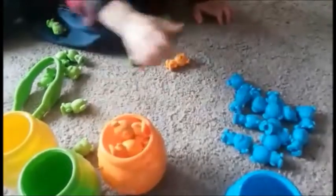What color is this? Oh, orange. Good job. He just likes to use his hands better. What color is this one? Don't mind my nails. What color is this one?